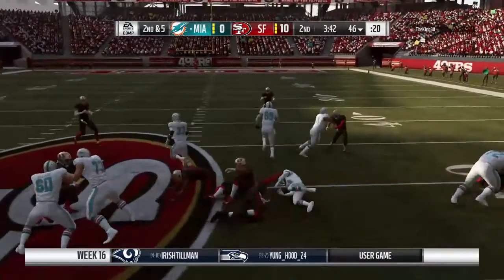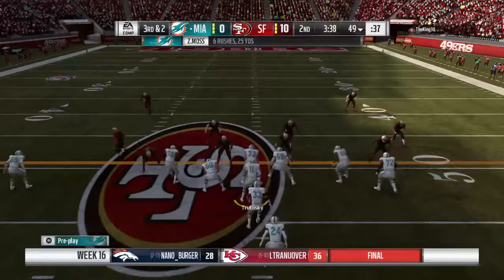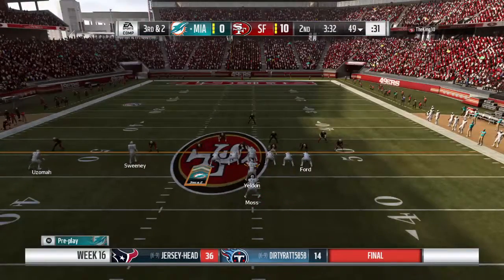And they'll go on the ground. And nowhere really to go there. He'll take this up just shy of midfield. Still a couple yards short of the first as the 3-yard gain brings up a third down.